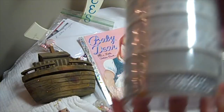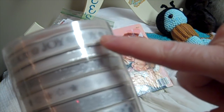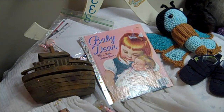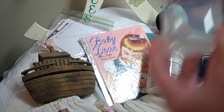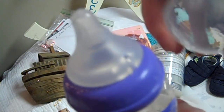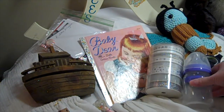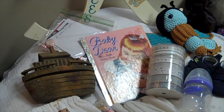Then she gave me some lovely ribbon. Y'all, look at this roll at the top. Says joy. And I know that's a snowflake in a ball, but to me that's a bubble. So joy bubble. Anyway, there are all these beautiful silver ribbons, which I will use on Going Home Babies, but I love that joy ribbon. So thank you for that. She also gifted me this lovely Lansinoh bottle that she has already modified. Isn't that beautiful? So I'll be sending this home with a baby. So thank you again for that, Kylie.